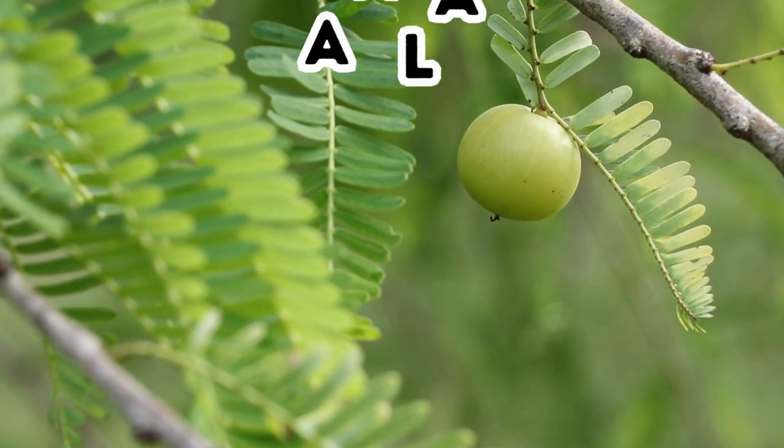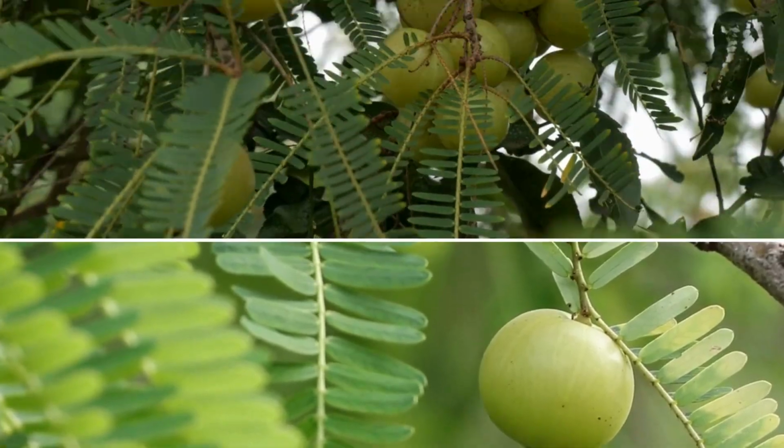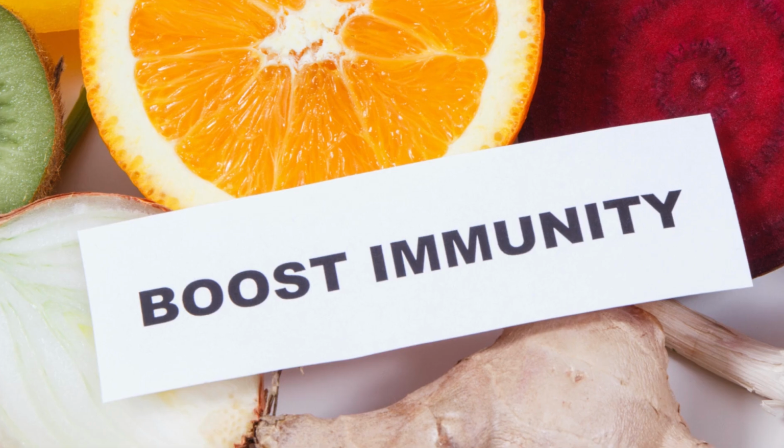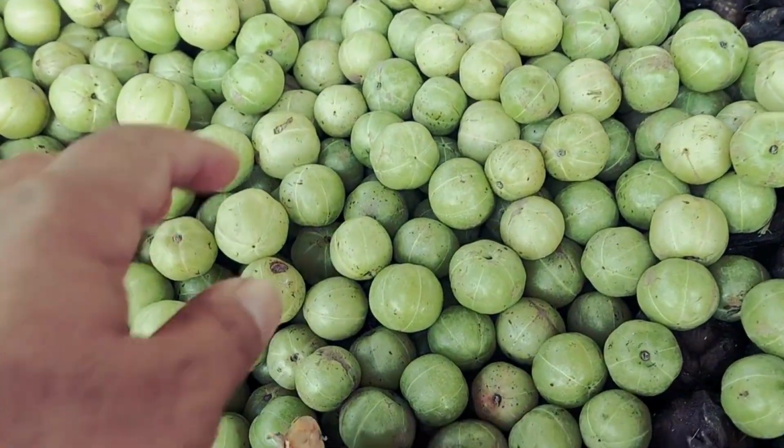Number 8. Amla. 0.9 grams protein per 100 grams. Packed with vitamin C, Amla supports muscle recovery and boosts immunity. It's best enjoyed in the morning or as a post-workout snack.